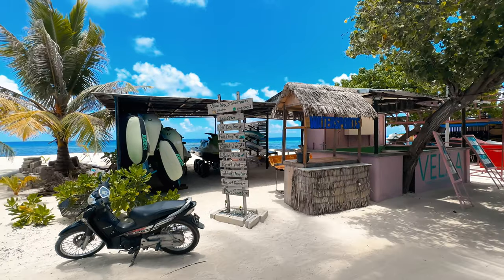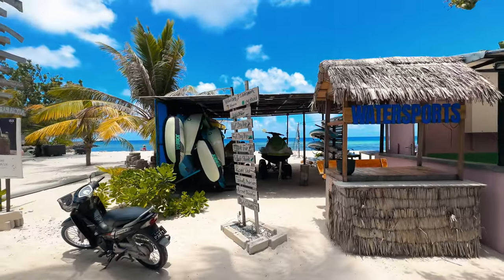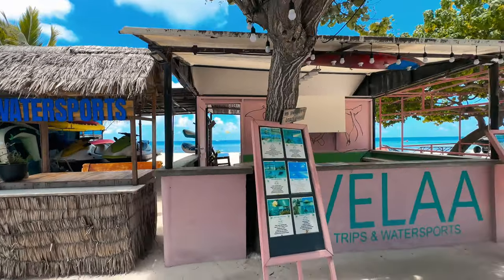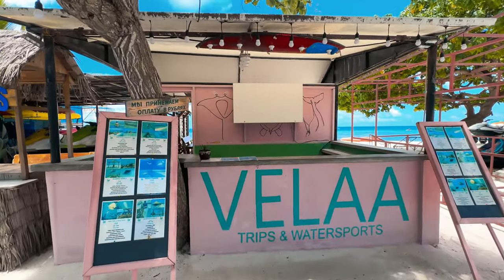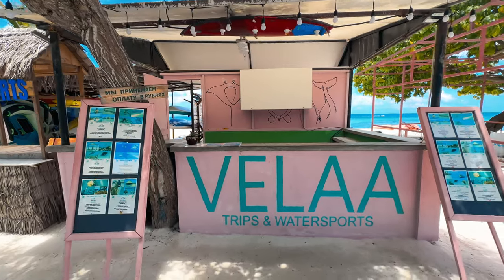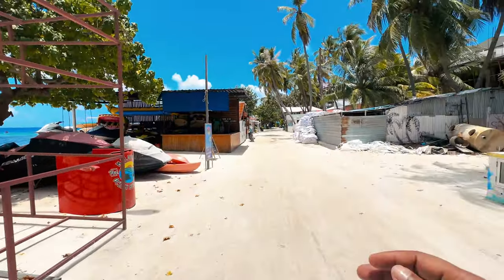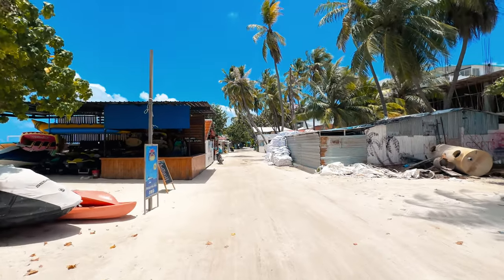And in this area, you're going to see a lot of jet skis and water sports. And again, there's no one here because it's prayer time, so they're not in their booths, but technically they would be. And the cool thing is that as we walk down this strip, you're going to see a lot of different activity and tour companies.